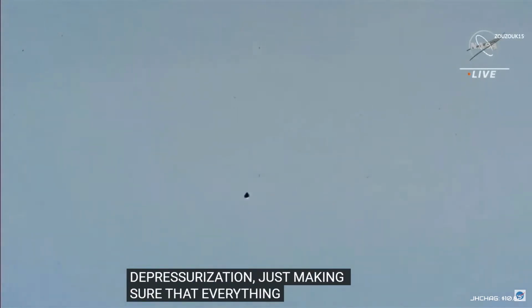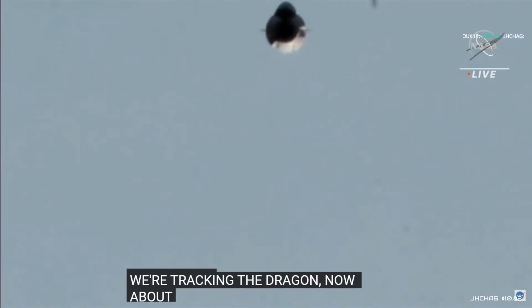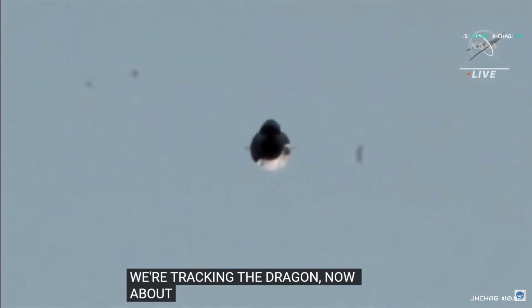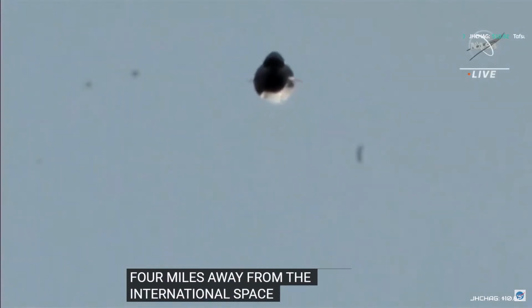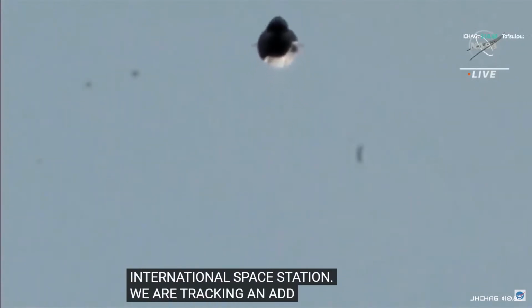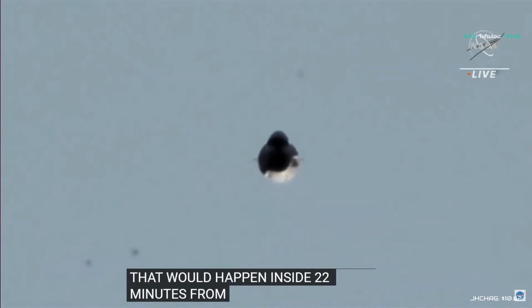All right, we're tracking the Dragon now about 6.6 kilometers or about 4 miles away from the International Space Station. We are tracking an additional maneuver, a mid-course maneuver that would happen inside 22 minutes from now, expected at about 12:58 a.m. Pacific time.